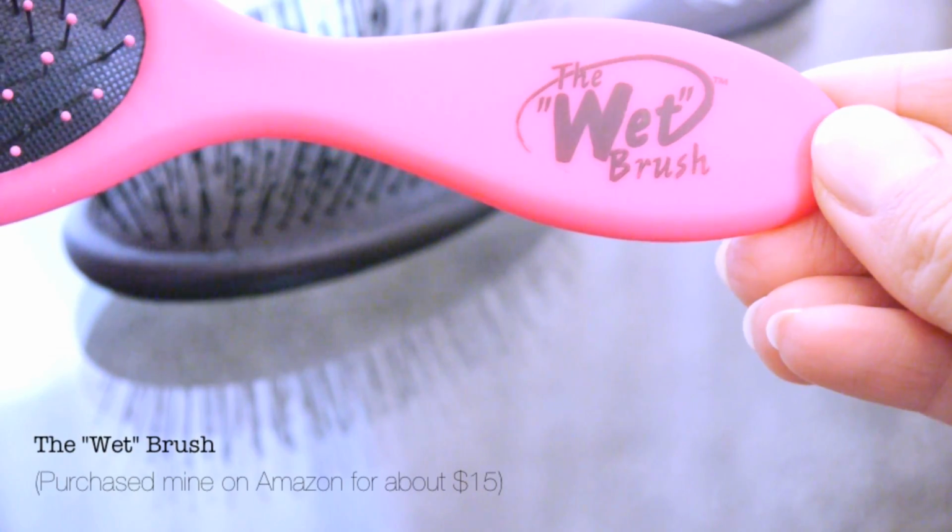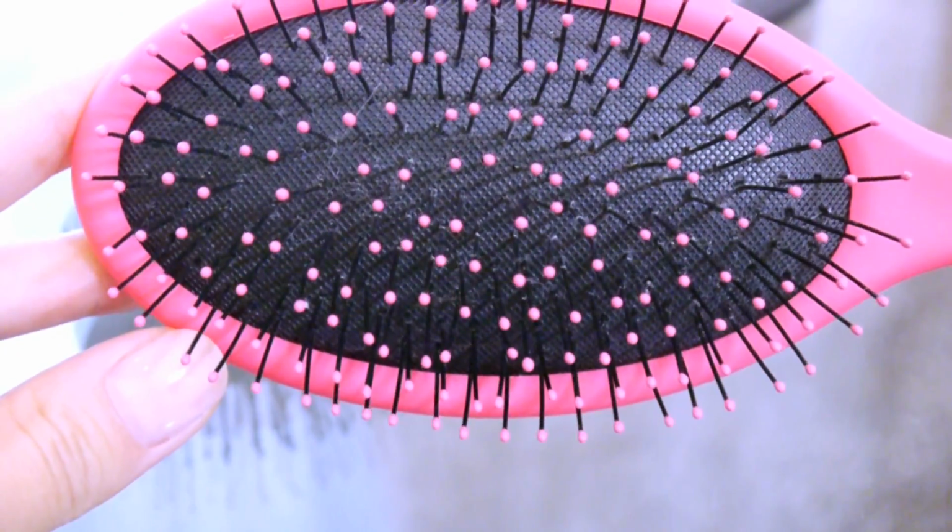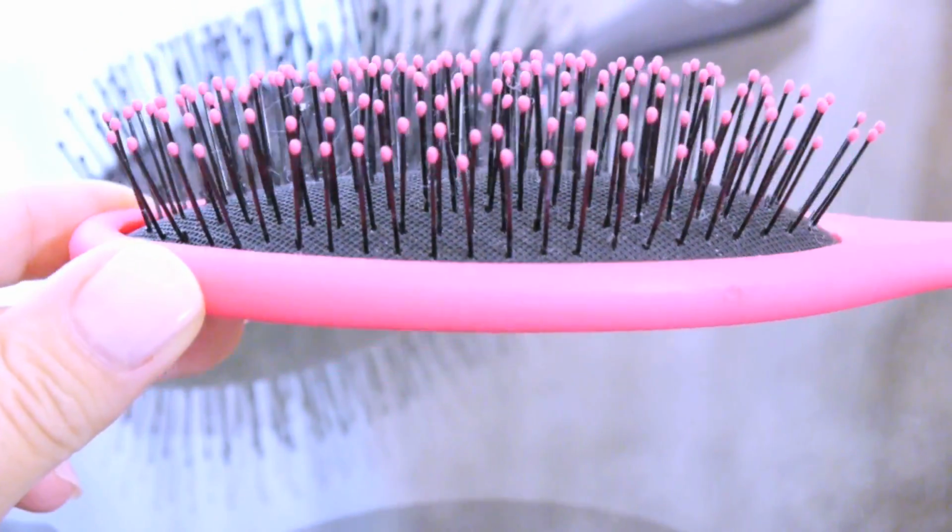Moving on to a hair product. It is the wet brush, and you guys might be wondering why I'm talking about a hairbrush, but just as with washing your hair and taking care of your hair, it's so important to brush your hair correctly as well. I discovered this brush probably last December, and I loved the way that it made my head feel. It's such a smooth, soft feeling on your scalp. But the reason I'm talking about it again is because I just bought a new one.